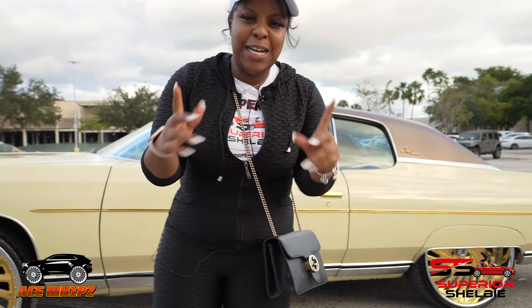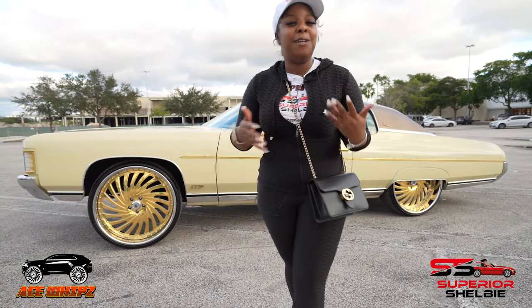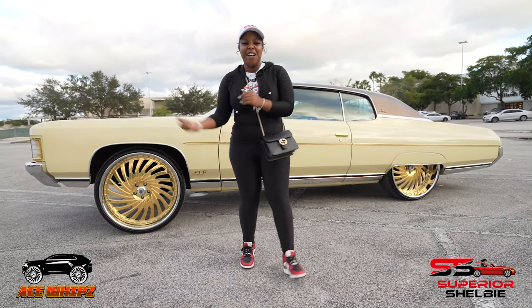Well, we're gonna do a nice updated version of this '71 Chevy Impala Donk on 26-inch Asantis. We're gonna go over all of the updated features, and this time you guys get to meet my good friend, who is the owner of this super cool Donk. So come on, let's check it out.